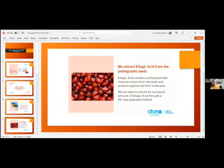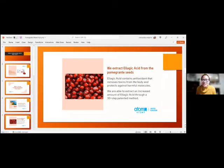But we are lucky that Atomy produces this fruit jelly, and it's easy to take wherever you are, whatever time. You can choose any time when you would like to take it.